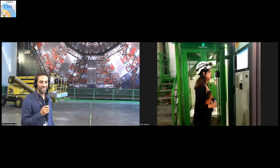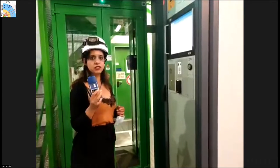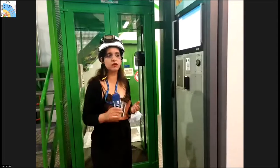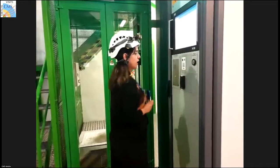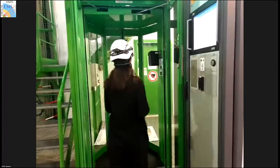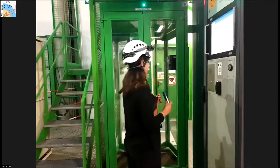Sorry, Francesco, to interrupt you. So we are going downstairs. I just want to show how we enter. This is the personal dosimeter, which we are required to have to go inside because the area is a supervised area. First you have to scan this dosimeter here, and then the doors, which we call the pads, open, and I'm going inside, and okay, something is not working. So I have to try again.